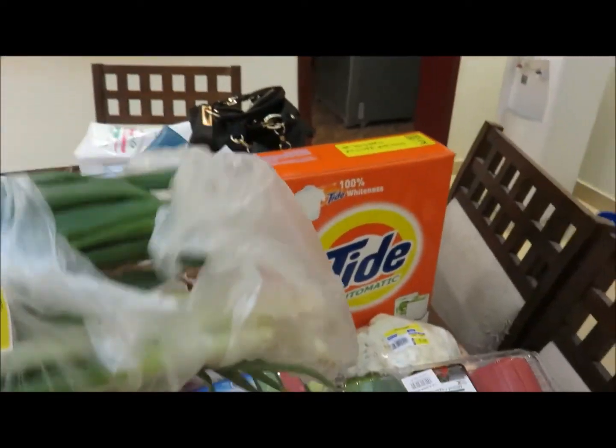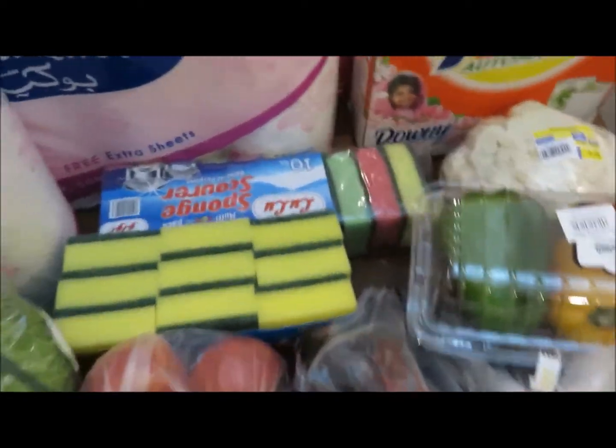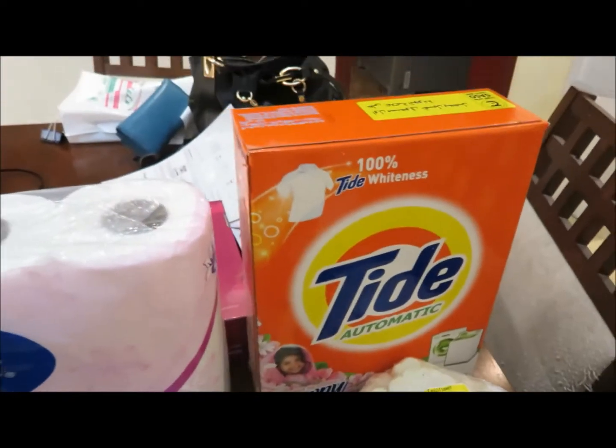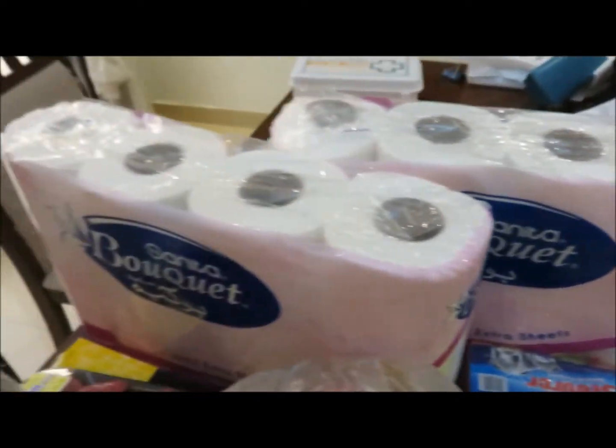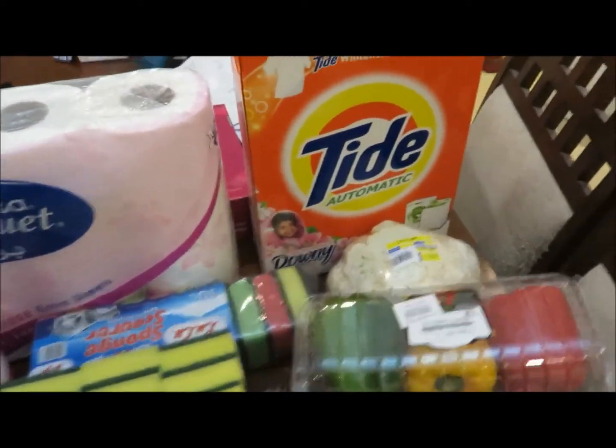Huge amount of green onions, less than $2. Amazing. Now cleaning items here, these are a little bit more expensive. I'll get back to the produce in a minute, but these might cost you a little bit more than they do back home.